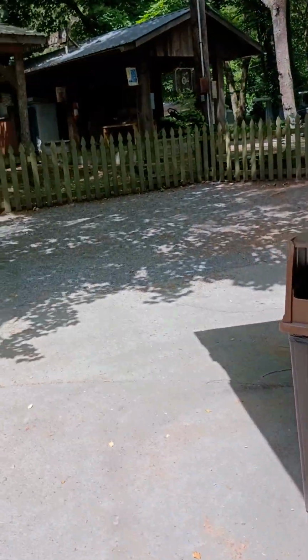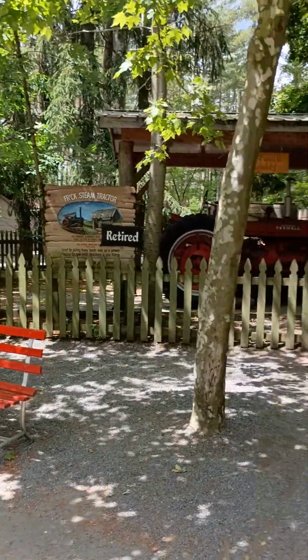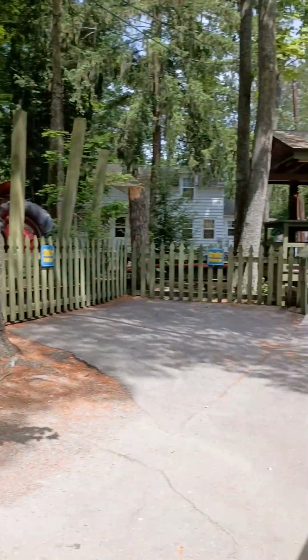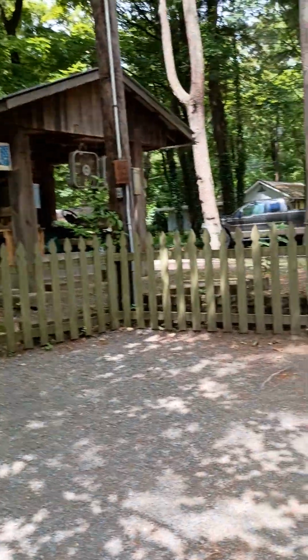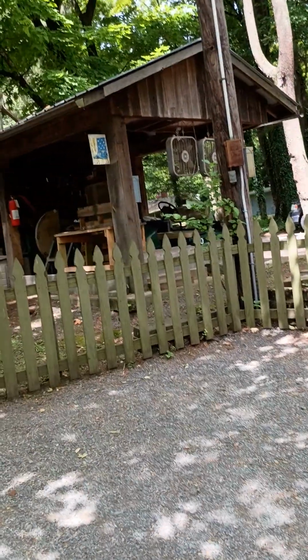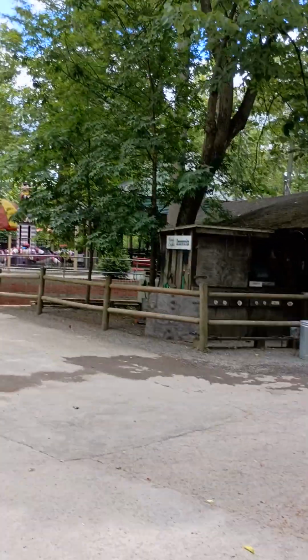I don't usually see it here, though. That's the problem. Here's a fixed steam tractor, which is retired. 1948. Here's where we get on the Old Smoky. Here's a Farmall tractor, an area where you store your renewable energy. Over here, the Valley Smithy, the hand crafted iron works. And there's somebody making something in there.